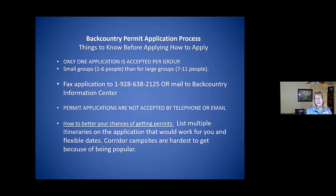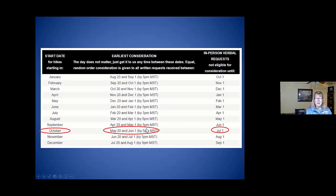You fax the application about 5 months ahead of time, or mail it to the Backcountry Information Center. It's not accepted by phone or email. And to better your chances of getting permits, you list multiple itineraries on the application that would work for you and flexible dates. The corridor campsites are the hardest to get because they're most popular. So if we wanted to go in October, we would either fax in our application or mail it in between May 20th and June 1st.